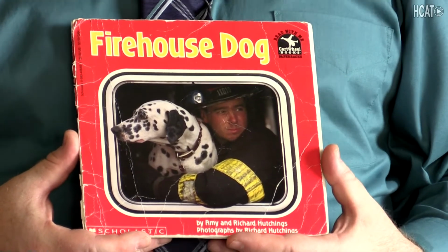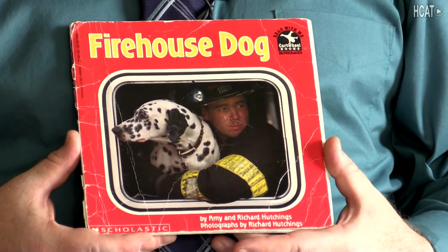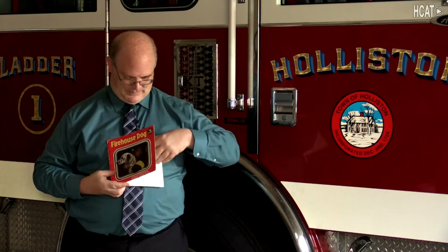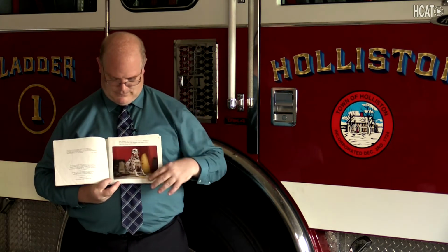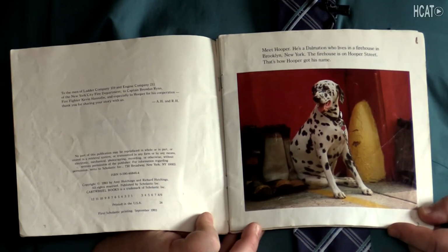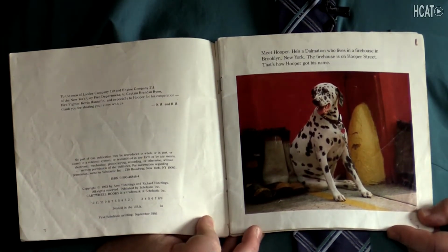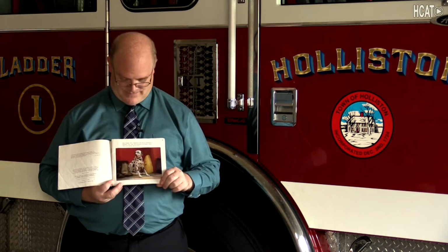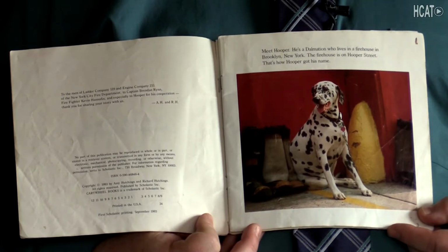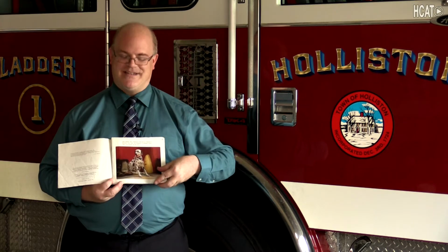Today, I'm going to be reading Firehouse Dog by Amy and Richard Hutchings, photographs by Richard Hutchings. Meet Hooper. He's a Dalmatian who lives in a firehouse in Brooklyn, New York. The firehouse is on Hooper Street. That's how Hooper got his name.